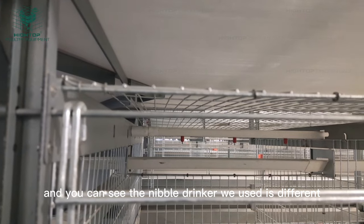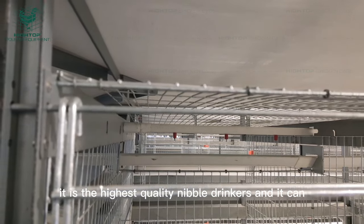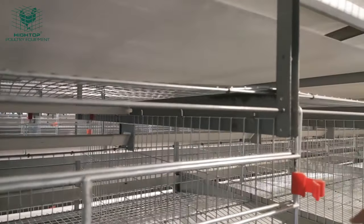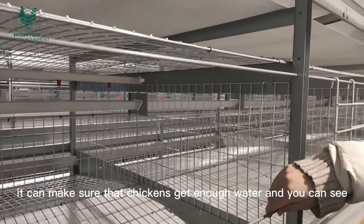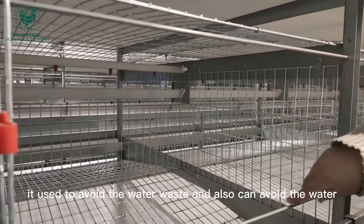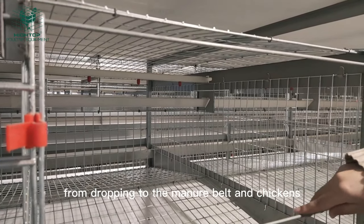And you can see the nipple drinker we use is different from the manual cage. It is the highest quality nipple drinker, and it has 360 degree output. So in any position, the chickens can get water. It can make sure the chickens get enough water. And you can see below the water line, there is a V-shaped water sink. It is used to avoid water waste and also can avoid the water dropping onto the manure belt and the chickens.